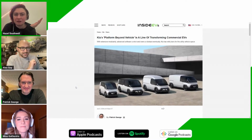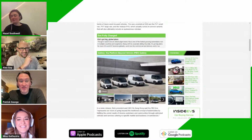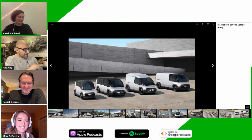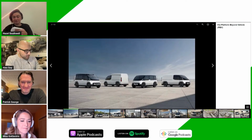It's a van with sunglasses on. Yeah. The work vehicle of the future. The work vehicle of the future. They brought the PV1, 5, and 7. 1 is the smallest one. 7 is the biggest one.